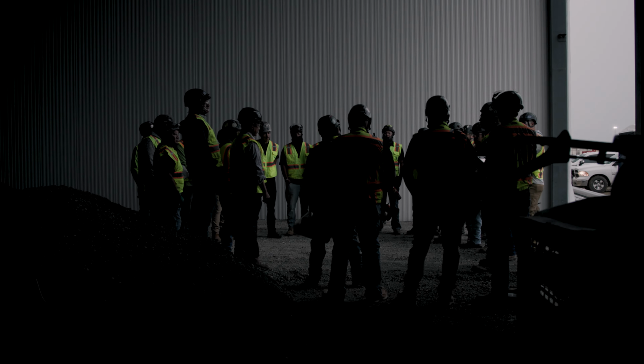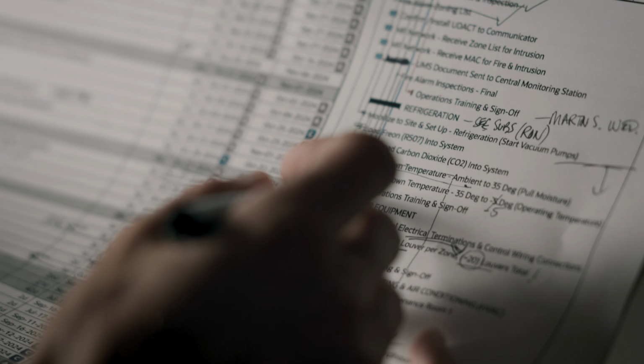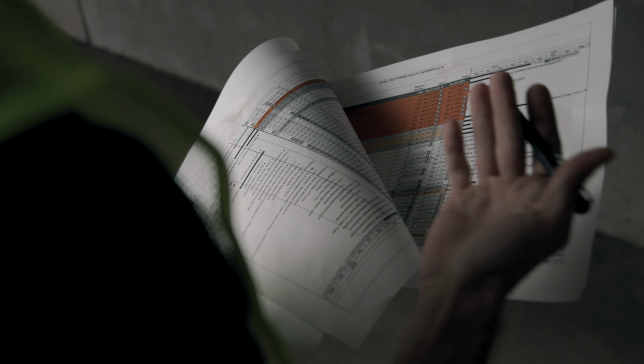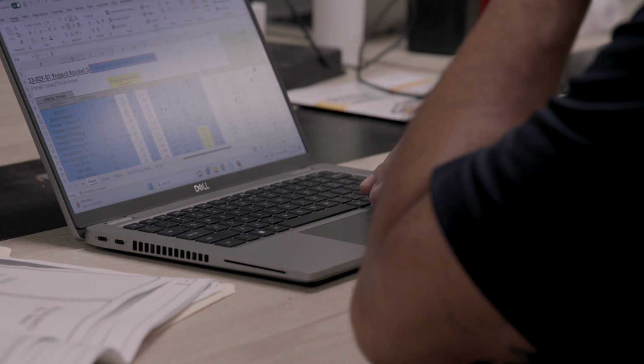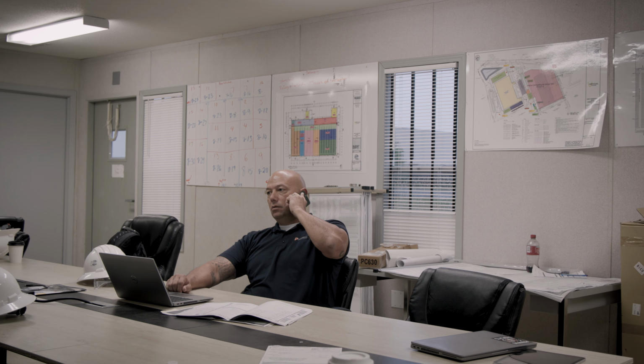For decades, construction scheduling has relied on critical path diagrams, linear tools that outline project phases but lack spatial context or visual clarity. These tools are static, difficult to interpret across teams, and slow to adapt to real-time changes, which can lead to delays, miscommunication, and added cost.